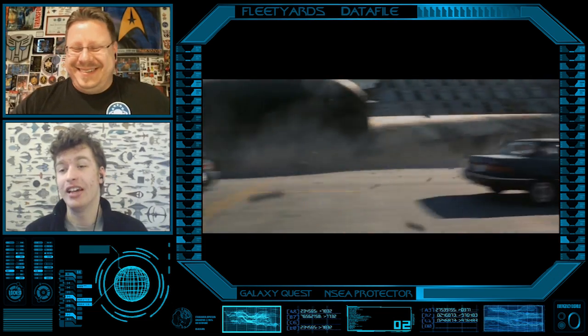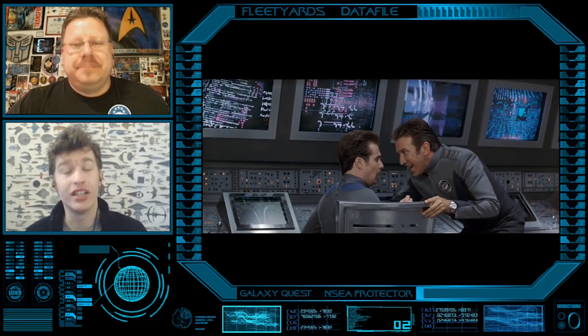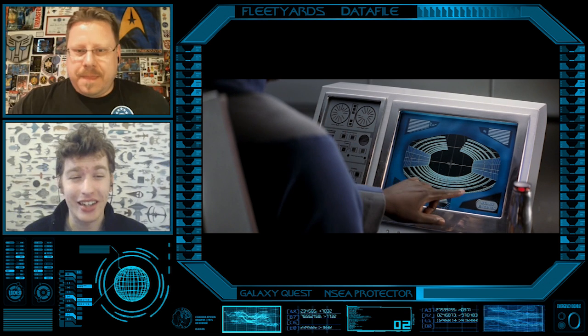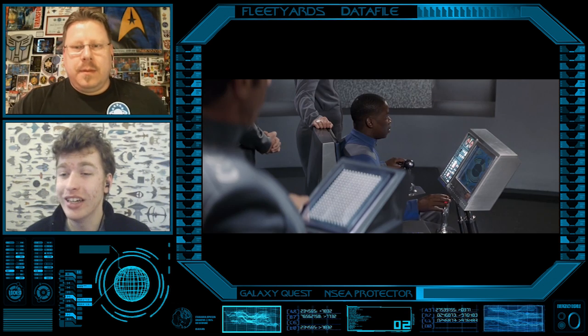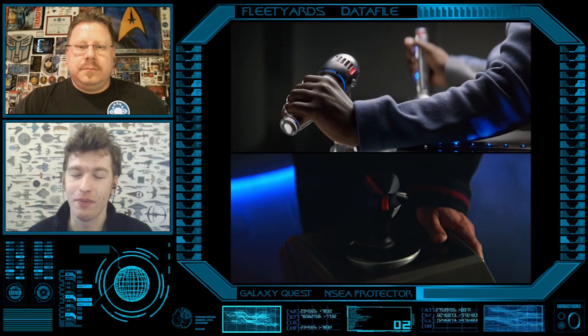Good at crashing. The standard control interface on board the Protector was similar to the LCARS on board Federation ships. They had touch interface controls as well as tactile buttons, and in the case of the helm console, physical joystick-like controls to fly the ship, so Riker would feel right at home.